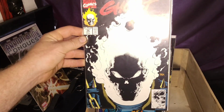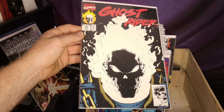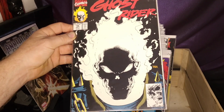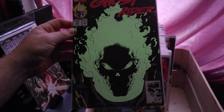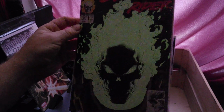Number 15. So this is actually the first glow-in-the-dark front cover. Let's see if I can make it work. So 1, 2, 3. Look at that. It glows in the dark a little bit. I know it's sunny outside. Look at that. You can see the green.